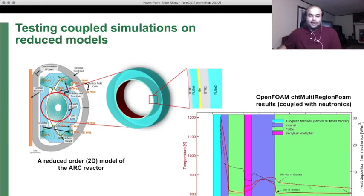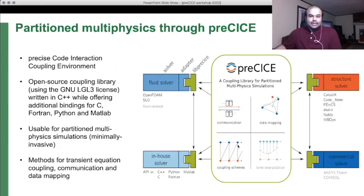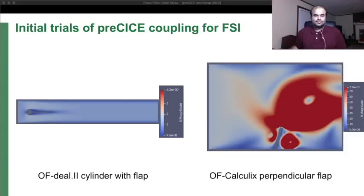And this is all done currently in OpenFOAM, one-way coupled with neutronics just through file-based transfers to get the heat deposition so that we can do the fluid flow and the heat transfer. But as we want to go into more 3D coupled simulations, that's where preCICE comes into the picture, where we want to have volumetric coupling for the heat transfer as well as the electrohydrodynamics between the fluid and the solid.